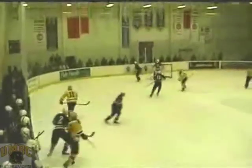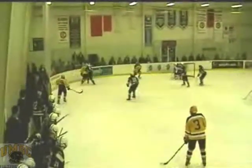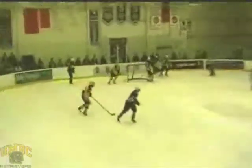Oh, nice keep in there. A little stick reach by Yost keeps it active in the Ice Lions zone. Durante puts it into the near corner. Back there to play it is Dinsmore. Dinsmore couldn't clear it. Upshaw has it. Upshaw takes out Dinsmore nicely.